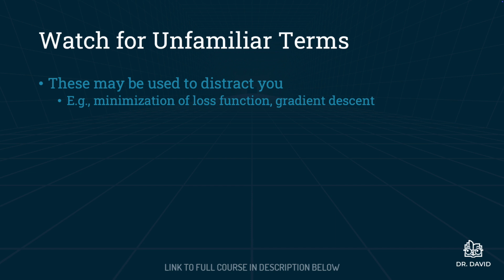Another thing that you want to watch out for is unfamiliar terms. Again, the examiner's mindset. They are going to throw terms and information into the scenarios and questions to distract you and confuse you. Sometimes the question writers may include terms and concepts that they know you don't need to know for the exam. And 2 examples that I can think of off the top of my head, if I wanted to write a question to confuse someone, a term I might include in a practice question would be minimization of loss function or gradient descent.